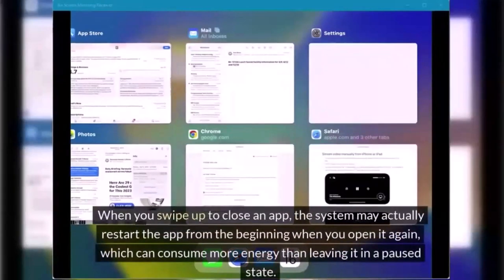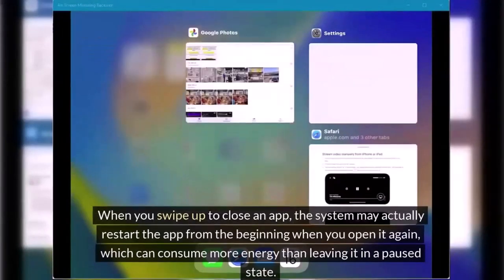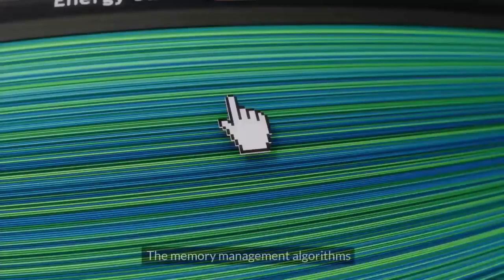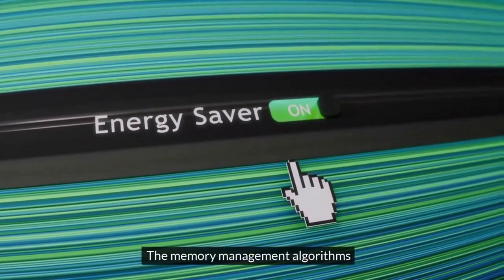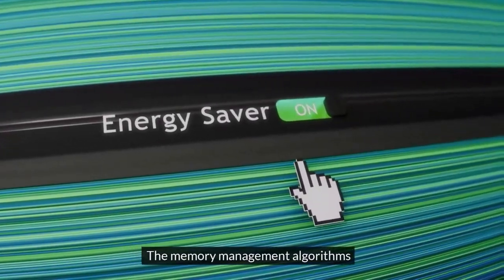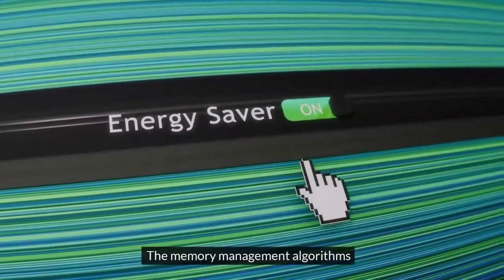When you swipe up to close an app, the system may actually restart the app from the beginning when you open it again, which can consume more energy than leaving it in a paused state. The memory management algorithms are optimized to handle app management efficiently and effectively, so manually closing apps may not significantly impact battery life and can even slow down the device by disrupting these algorithms.